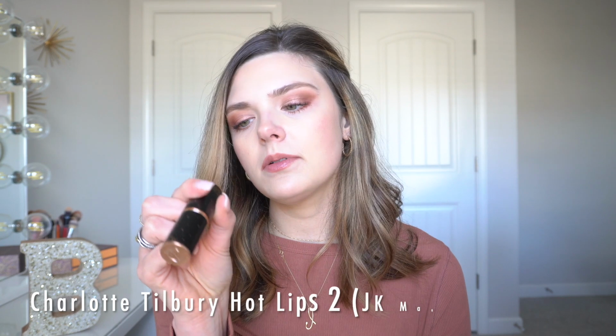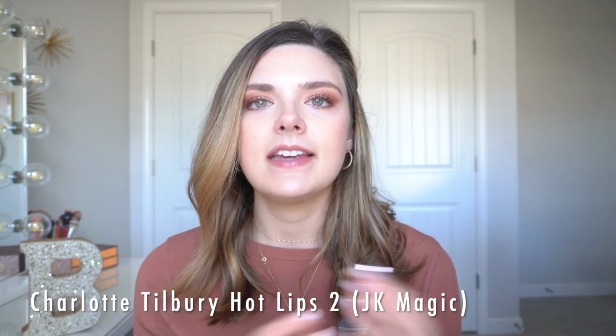And then my everyday lip color recently has been the Charlotte Tilbury Jk Magic. It's from the Hot Lips 2 collection. And this paired with this KKW Beauty lip liner, oh, it's so, so good. Charlotte Tilbury lipsticks are so amazing. Highly recommend.